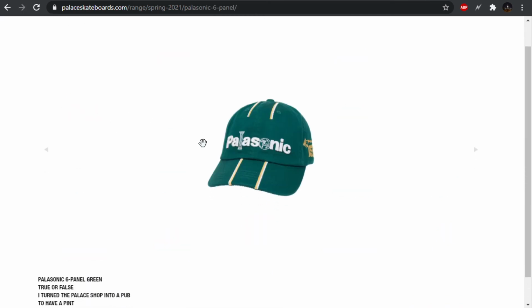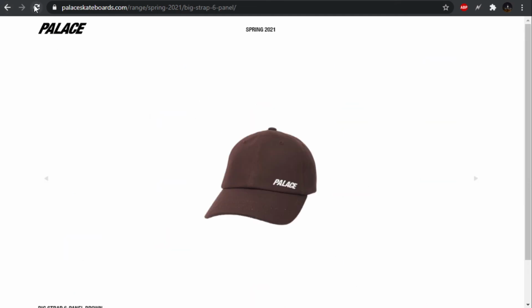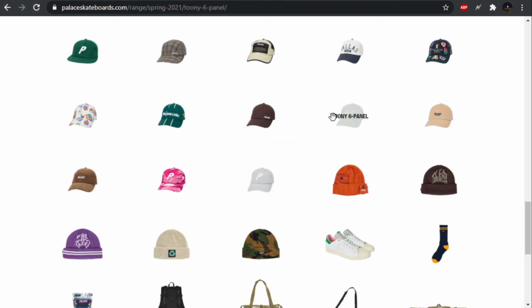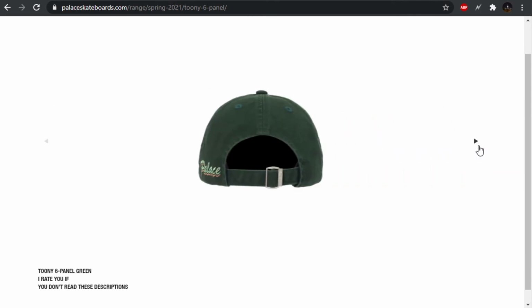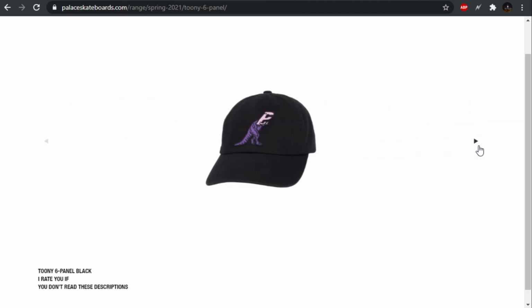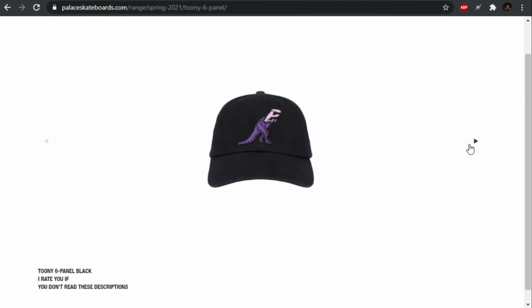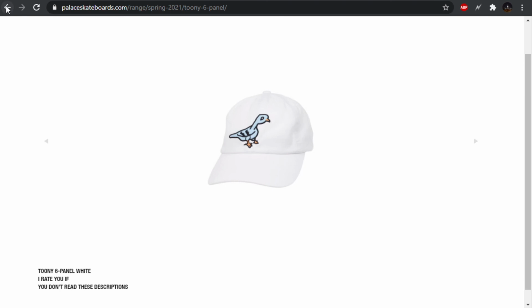The Palasonic hat, pass. Big strap 6-panel, just super basic. The Toonie 6-panel, I think these ones are fun. Like I said, same with the long sleeves or the button-ups. I think these are fun hats, fun designs. Actually, looking at the P, it's got little arms and a mouth for the dinosaur. I like that. Fun stuff.